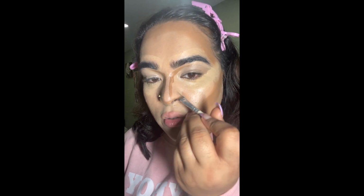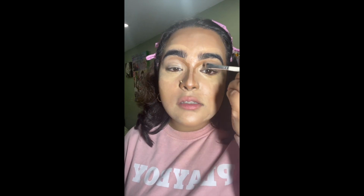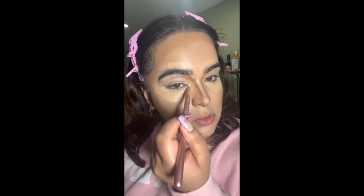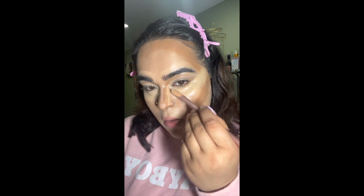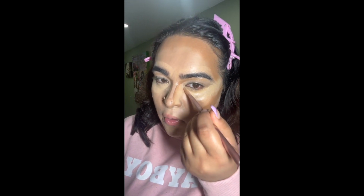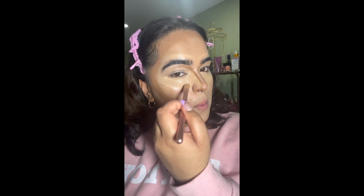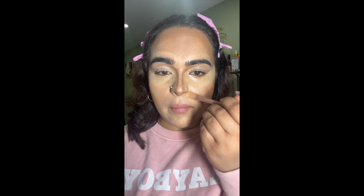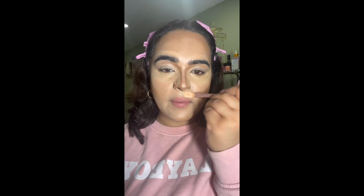Just use this product to really make sure we get a nice shape. And for that button nose, here we go. Going back in with that Huda Beauty concealer, we're just gonna be very careful and line the sides of the contour to really make it stand out. Beautiful.